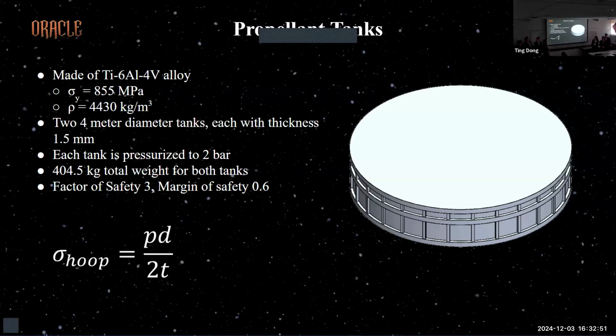We designed with the constraint of hoop stress because it is more likely to fail in hoop than it is in axial stress. And we designed with a factor of safety of 3, and even though that is double the industry standard, the propellant tanks are subject to boil off, which is when some of the liquid propellant converts into gas, and that causes a fluctuation in pressure. So we had a relatively high factor of safety to account for that fluctuation.